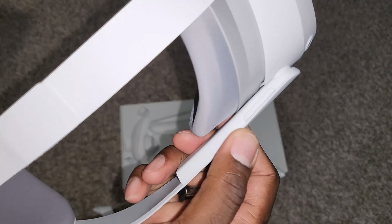So I've been playing games and also been watching a lot of theater-style videos and movies on here, and I gotta say, I haven't done VR in such a long time that this is a huge step up from when I first looked at something in VR.